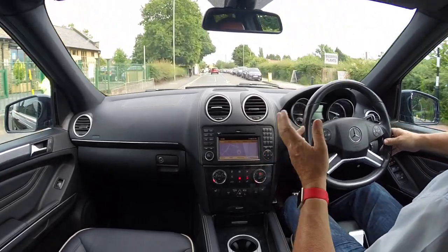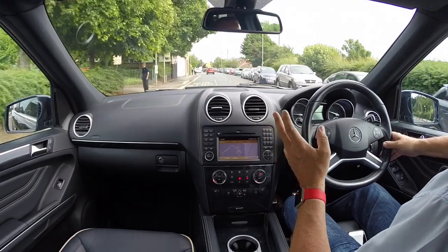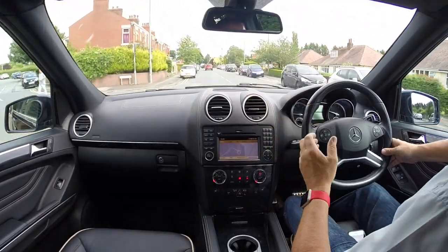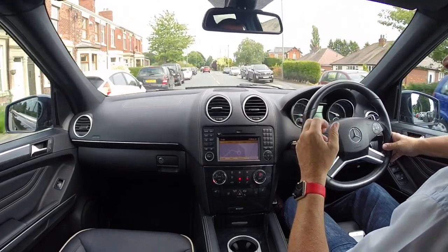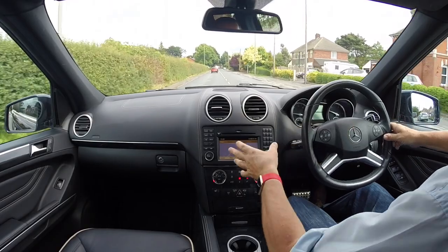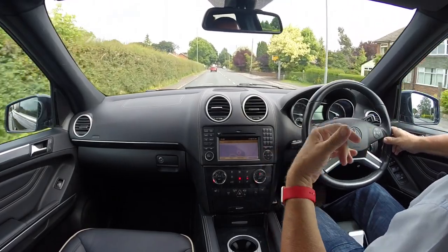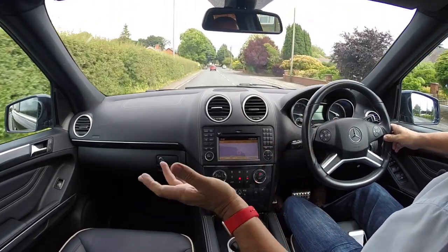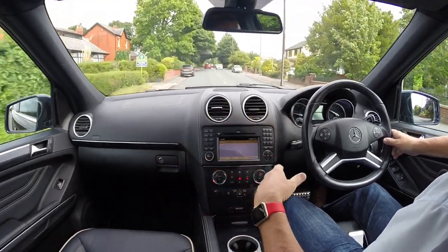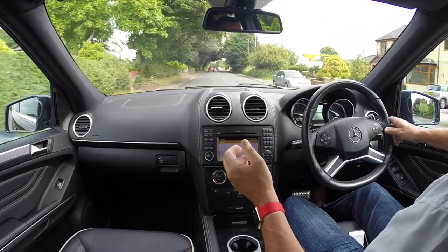Got a reversing camera and parking sensors, but it's also got the Parktronic visual display, the front and the back. Because even when you're looking through the reversing camera and you're reversing, and there is something, sometimes you don't know which side it is or where you need to get away from. So the Parktronic just tells you that as well.